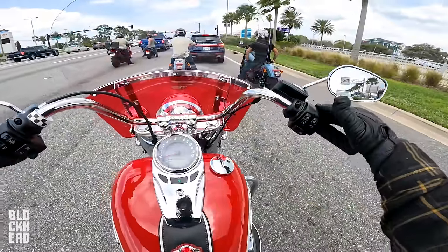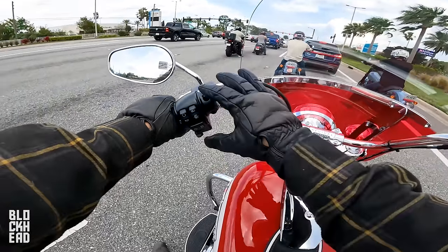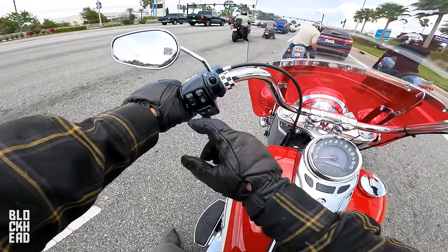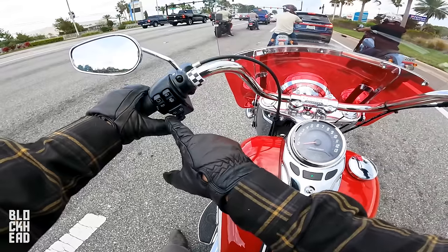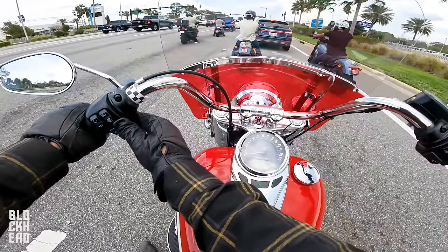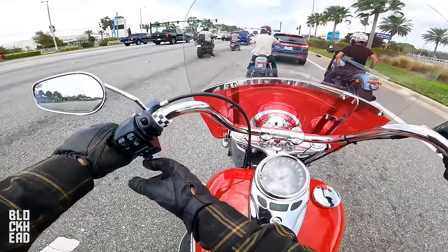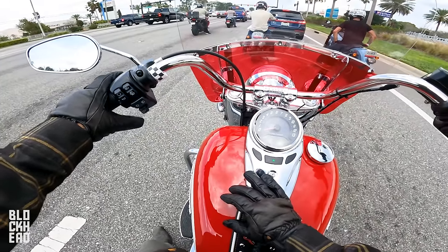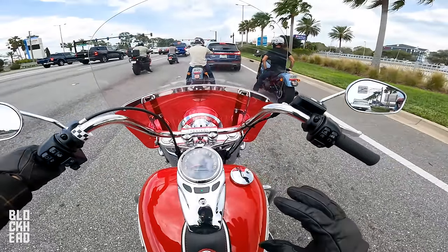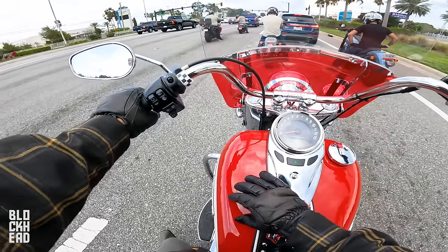Let's go over controls real quick, because that's usually what we do on these test ride videos, right? So, left side, we've got option button, horn, high beam, pass light, left indicator, and then these would be the extra auxiliary lights in the front. Below that, you've got cruise control. You press in to turn it on, press down to set it. You roll forward on the throttle or tap the brake, front or rear, to cancel cruise control. You press up to resume, press it back in to turn it off.